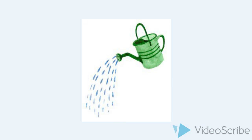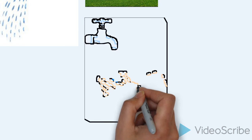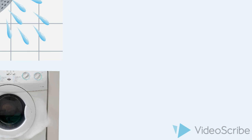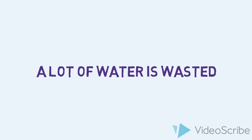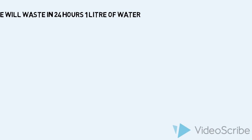Currently, the top three consumers of water are in agriculture, thermal power generation, and residential water usage. Residents contribute to this water usage through daily uses of the sink, long showers, inefficient washing machines, toilets, and other household appliances. A lot of water is wasted in these processes as a leaky faucet, dripping 3 drops per minute if unintended for 24 hours, will waste 1 liter of water.